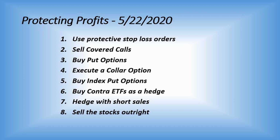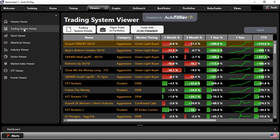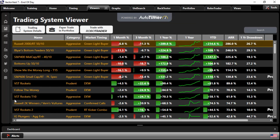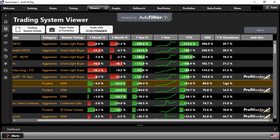I'm going to move into the VectorVest program. And from the home page, I'm going to the Viewers tab, and I'll open the Trading System Viewer. And we'll minimize the toolbar. 2 weeks ago, Mr. Jerry D'Ambrosio highlighted a top-performing prudent trading system, VST Rockets, with a very respectable 12% drawdown. As he pointed out, part of the reason the drawdown is modest is the portfolio goes to cash when its timing signal, the DEW, turns down.